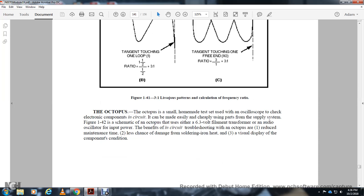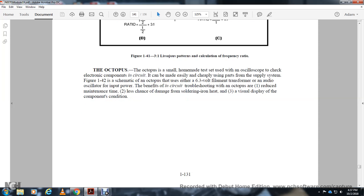The octopus has a small homemade test that you can also check with the electrical components. The supply system is usually easy to achieve, figure 142, schematic octopus. You can use the 6.3 filament transformer as an audio oscillator input. They benefit the insert with a troubleshooting oscillator, which reduces the maintenance time and lessens the damage from soldering iron heat, with a visual display of the component conditions.